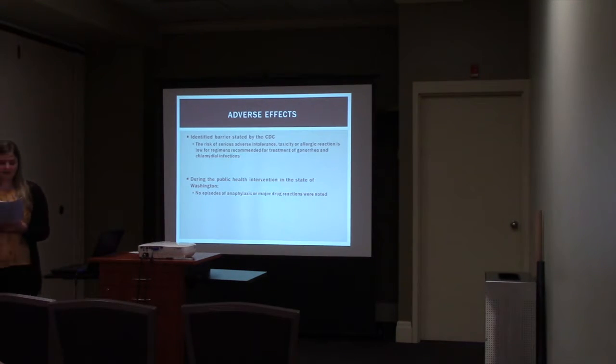So another identified barrier is adverse effects. The risk of serious adverse intolerance, toxicity, or allergic reaction is low for the regimens recommended for the treatment of both sexually transmitted diseases. There was a study that during the 3-year public health intervention, there were no reported episodes of anaphylaxis or major drug reactions.